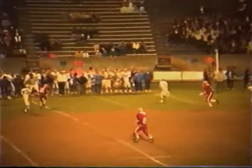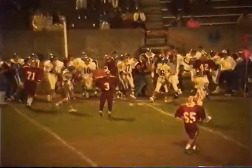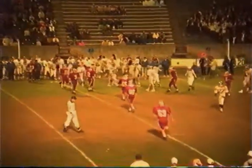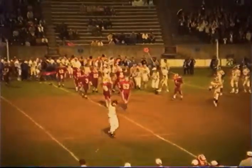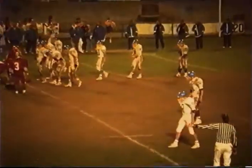He'll run out of bounds at the 40-yard line. It'll be enough for a Blacksburg first down, and it'll stop the ticker. I believe that's the first time he's run it tonight like that, got out of the pocket. Their own 40 with 3 minutes remaining.